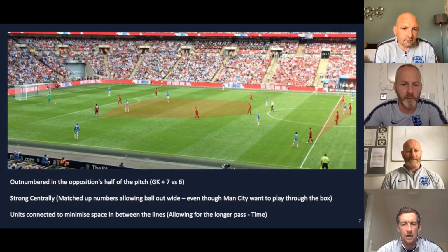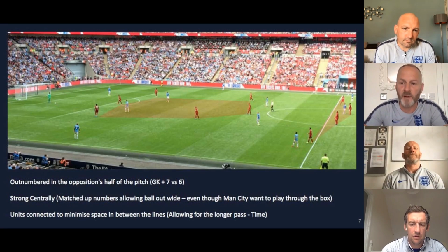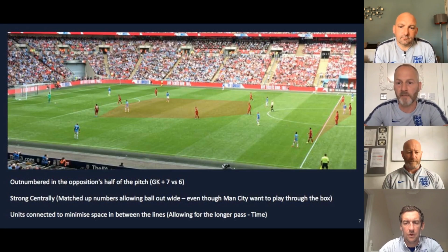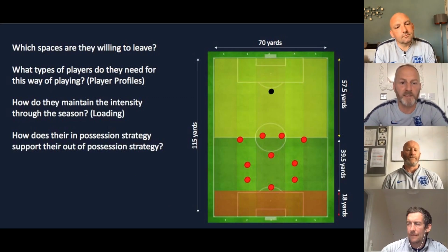One thing the video hopefully shows, when we go back into it, is that if the ball does go back into the 18-yard box, they're quite willing to allow them to have that ball, but they'll try and show the ball into wide areas. If it does go into the central area, they'll press quite aggressively to try and squeeze the ball back into an area of the pitch, either in front of them or to a wide position, which might give them some more strength. So similar to what Hint's alluded to before, the space is what they're willing to leave.